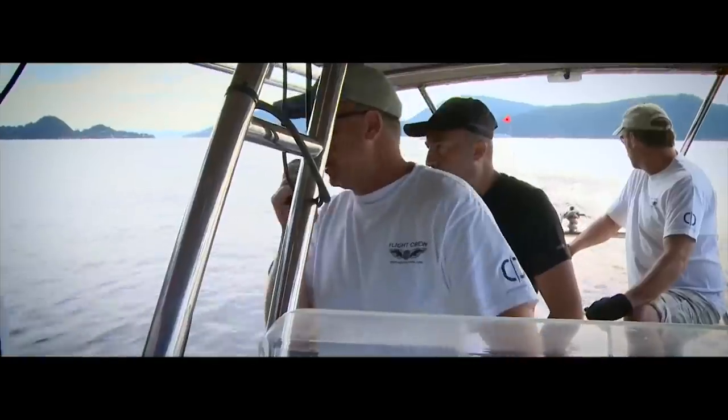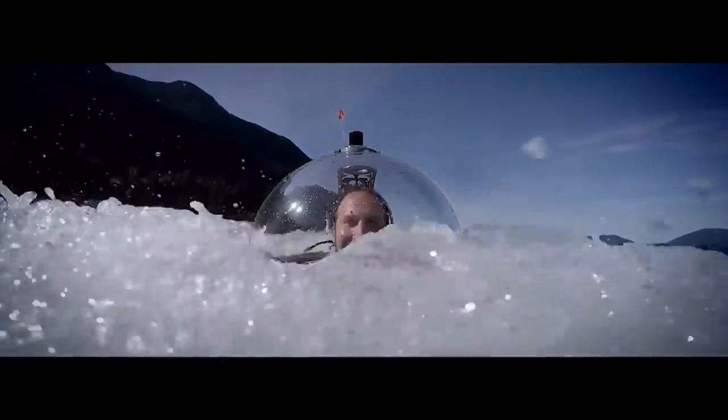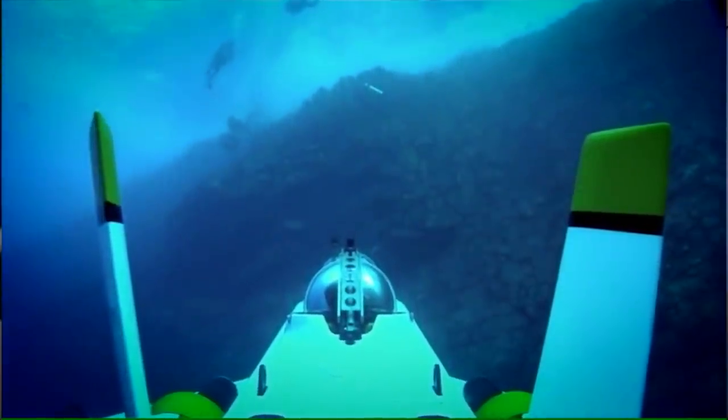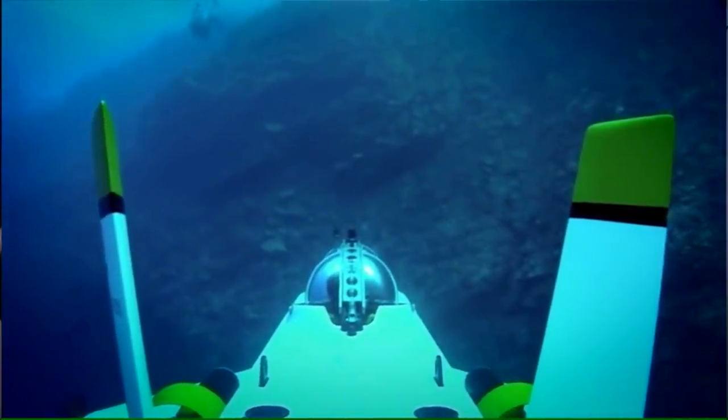It has 22 kilowatt hours of power through lithium ion batteries. So this allows it to have a range over 10, 20, 30 miles, very unique for a small submersible. Applications, what can it be used for? For reconnaissance, for surveillance, security, port security, and it has the ability to do all these things in a way that doesn't advertise the fact that you're doing it.